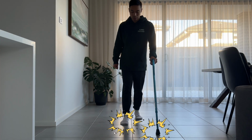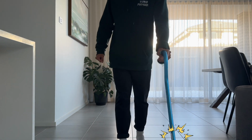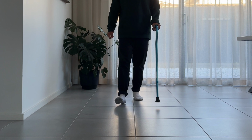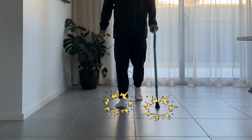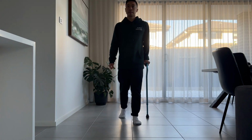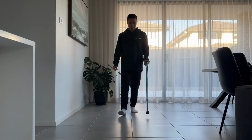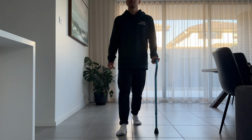Or sometimes people just don't put it down at the right time so that it actually gives them support while they walk. So the recommendation is that we put the walking stick down at the same time that we put our injured leg down. That way that injured or sore leg is supported by our whole body and the walking stick. And again, we're making use of that momentum to help us walk easier and faster.